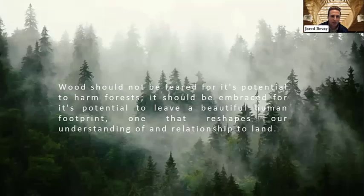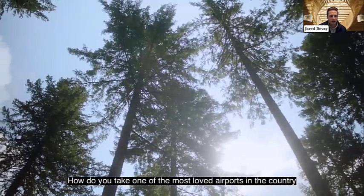I usually like to start this presentation about the airport with a quote that I got from one of our forestry consultants we worked with on the project: wood should not be feared for its potential to harm forests. It should be embraced for its potential to leave a beautiful human footprint, one that reshapes our understanding of and relationship to land. Thinking about that through the pursuit of this project really helped me put in the extra energy and effort it took to not only build a complicated mass timber roof, but figure out how to source it in the way that the client, the Portland International Airport, had the goal to source this wood. We'll talk a little bit about that in the presentation. I'd like to start the presentation with a video.